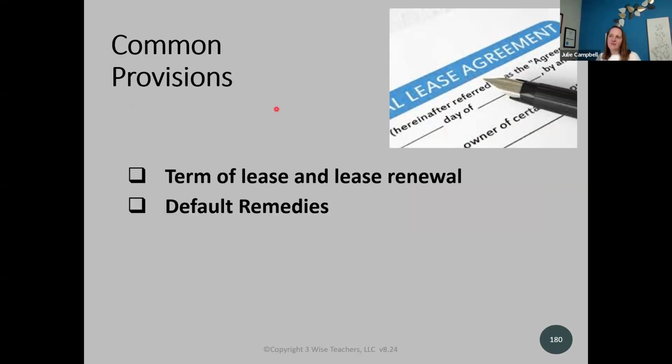A lease will probably have some kind of default remedy. What happens if the landlord doesn't provide fit and habitable conditions? What happens if the tenant doesn't pay rent or maintain the property? We will talk about that in just a minute. So the default remedies, they may even say something like, look, if we have to hash this out, let's just go to mediation instead of taking each other to trial. So their default remedies may spell that out.